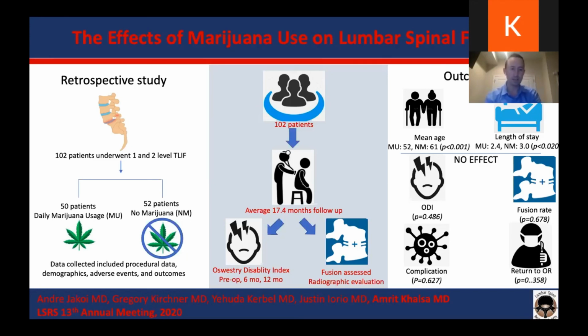Then we looked at data collected, including procedural data, demographics, adverse events, and outcomes. We had, on average, about 17 months of follow-up for those 102 patients, and then looked at ODI preoperatively, at 6 months and 12 months, and then radiographic fusion assessment via some validated parameters.